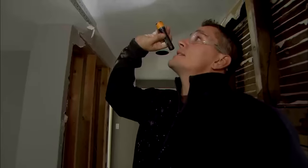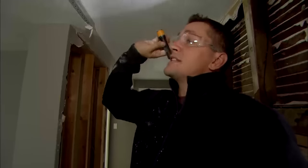Unfortunately, this is asbestos. Now, I'm not actually gonna touch it because when you disturb asbestos, that's when it becomes dangerous. I'll leave that in place, let them look at it. Hopefully it's only in the basement. I doubt very much it runs up the outside walls. They'll let me know.